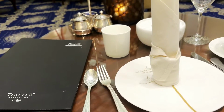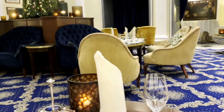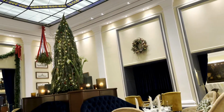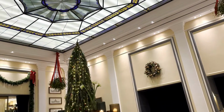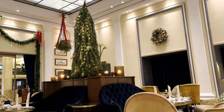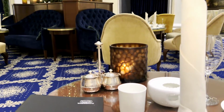As you walk through the hotel, the staff direct you to this area, which is where the afternoon teas are held. And the room's really nice and airy. The seating is a little bit strange in layout for an afternoon tea. And also, one thing to note, this is the first afternoon tea I've had where there's no actual menu. I'm not aware what's actually on the menu, so this could be quite interesting.